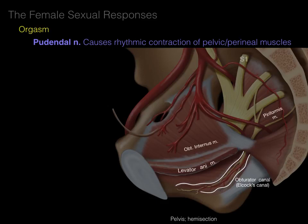And there is the S1 ventral ramus, and then S2, S3, and S4, and the pudendal nerve arises from the ventral rami of S2, 3, and 4 like this. There's one branch from the ventral ramus from S2, one from S3, and one from S4, and these branches come together to form the pudendal nerve, which courses over the ischial spine and then enters the obturator canal en route to all these pelvic and perineal muscles. So there's our pudendal nerve.